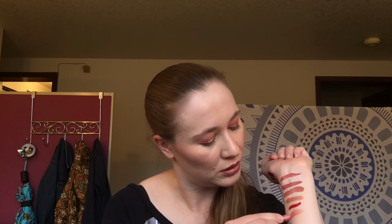Then we go down to the next row, and we have the Rouge Veloute or Cream Lip Stain from Sephora. It's a teeny tiny baby. It is very, very dark. It is in your face. Then we have the Laura Mercier. This is in the shade Sensual. Oh, that's a nice color too.